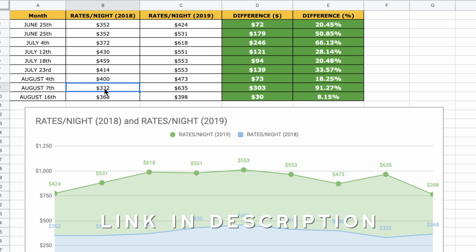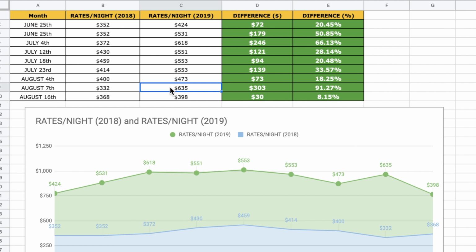But check this out. The lowest price last year, August 7th, $332, is the highest price this year, $635. $303 difference per night, friends. 91% increase versus a year ago for doing the exact same thing. And all $303 per night is pure profit.